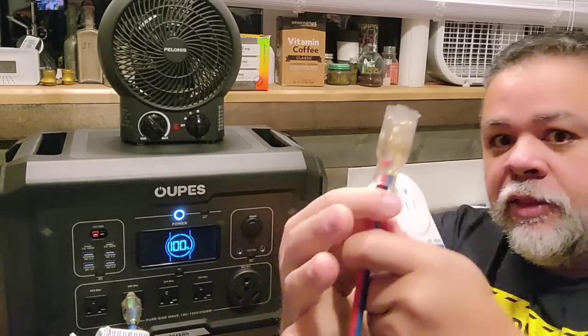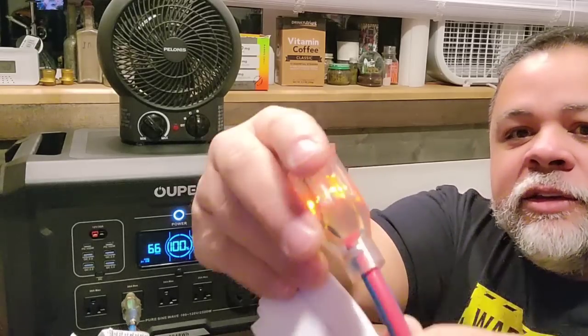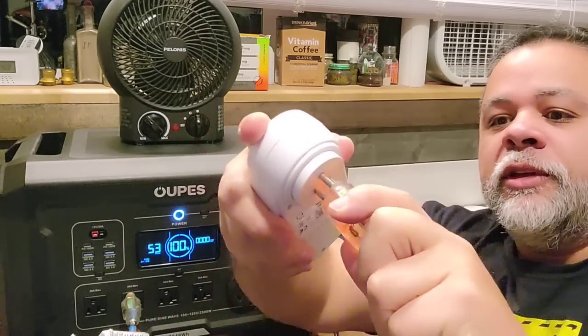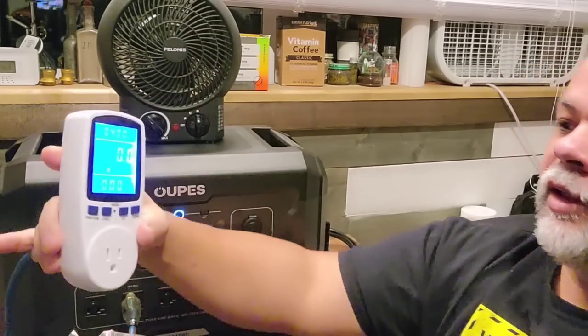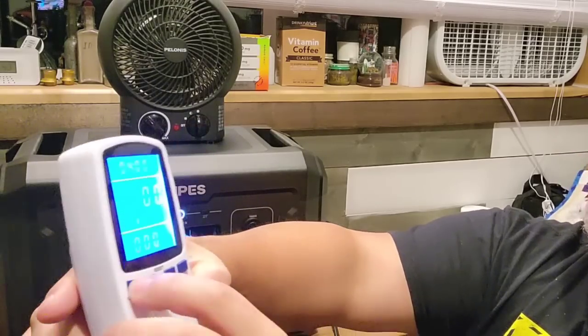And you can see that it's off, but as soon as we turn the AC on, we should see the light turn on. You see that? We're going to go ahead and plug our meter into this. That way you can see it good. And you can see that it turns on. And let's see if I've got it reset.